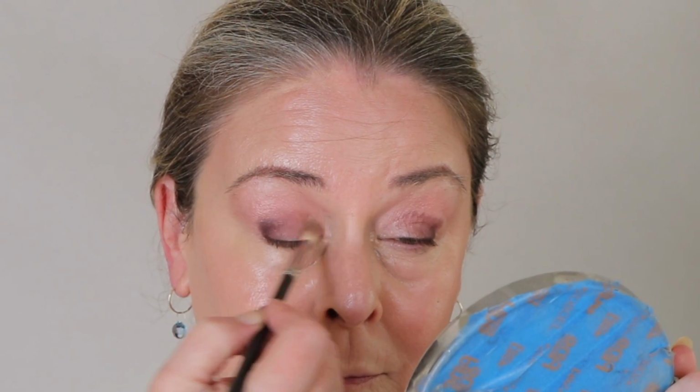And again, a blending party on my lids. And this is my final look.